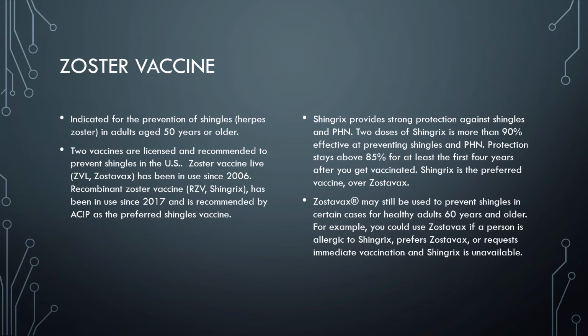The zoster vaccine is indicated for prevention of shingles in adults 50 years or older. There are currently 2 vaccines licensed and recommended to prevent shingles in the U.S. There is the Zoster vaccine live, which is Zostavax, which has been in use since 2006. And then there is the recombinant zoster vaccine, Shingrix, which has been in use since 2017 and is the one recommended by the ACIP as the preferred shingles vaccine.